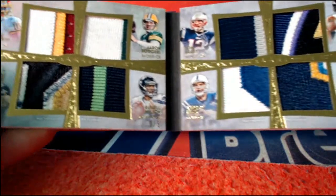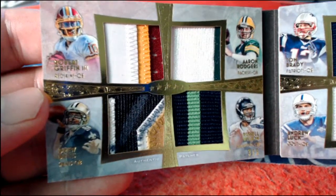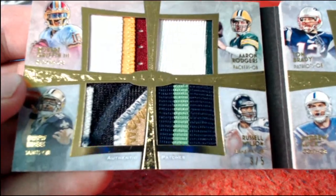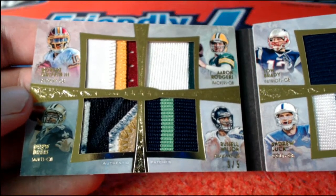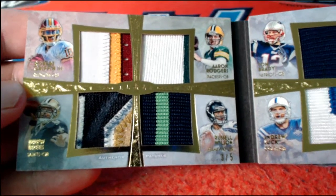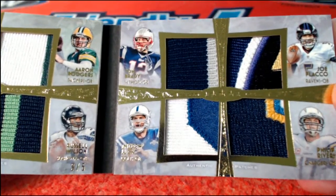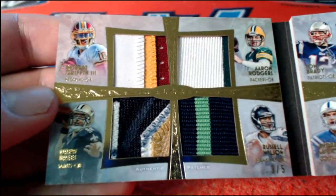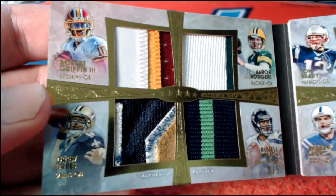Oh, man. Look at this. RG3, Rodgers, Drew Brees, Russell Wilson, Tom Brady, Joe Flacco, Andrew Luck, and Philip Rivers. Wow, that is nice. Don't see these very often, by the way. I've done a ton of 5-star. Look at that. Great patches, by the way, too.